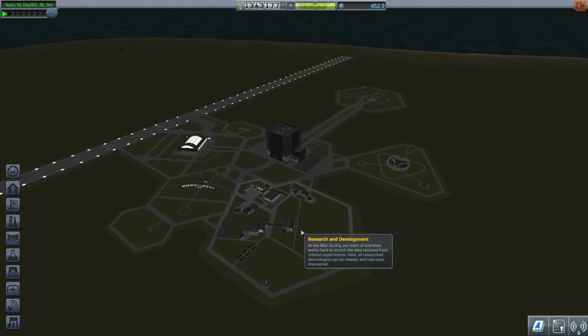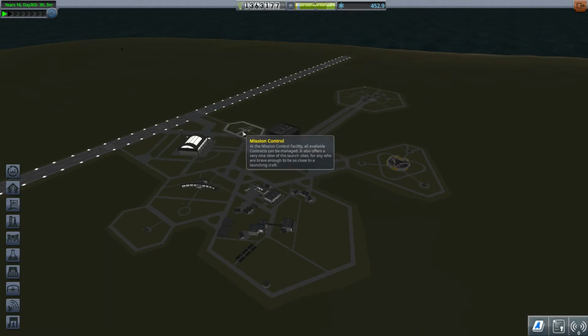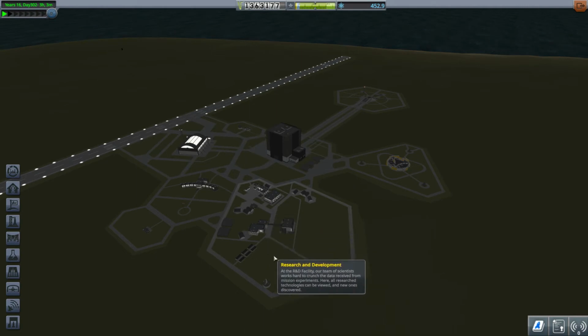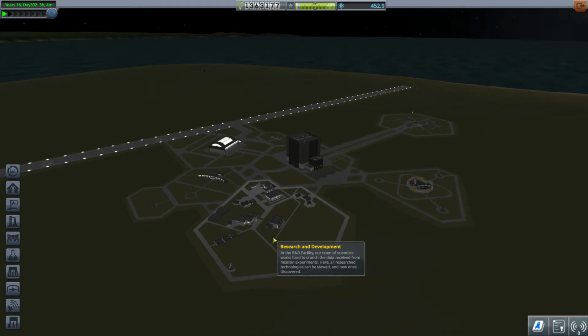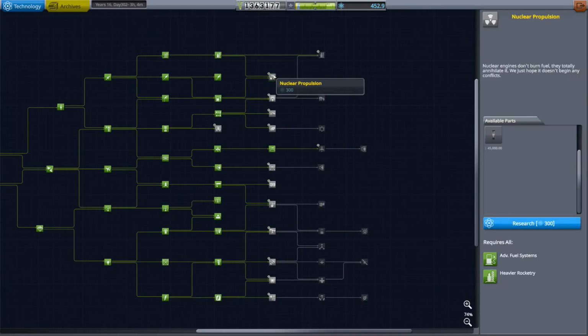We are also, in my cheating time, Joe, I got an orbital lab into orbit of Kerbin and earned us 452 science. We didn't have an orbital lab over Kerbin? I put a new one up with more science and then brought it back. So we're going to go in here. You can't upgrade the thing. And here's what I want to do. I got all that science because I want to buy the nuclear propulsion engine.